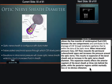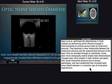So optic nerve sheath diameter is a non-invasive surrogate way to assess somebody who could have increased intracranial pressure. That term surrogate marker, you're going to hear that all the time. It basically means you're not directly measuring something, you're looking at something else that gets jacked up in the setting of some pathology that serves as a surrogate marker. And surrogate markers can have different test characteristics depending on how good they are. So anyways, this is where you measure it.